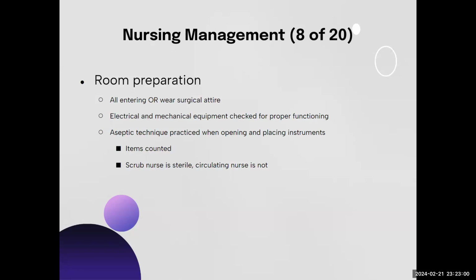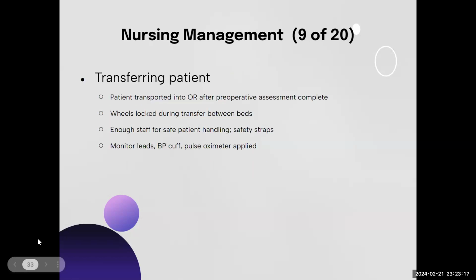Always do your safety checks, and then you're going to count. The scrub needs to know what you're starting with, and then we count so that we know what we end with. So we make sure we don't leave anything inadvertently inside the client. And we'll do counts. They'll actually keep track and they'll call them out. Sometimes they have to go back in and find things.